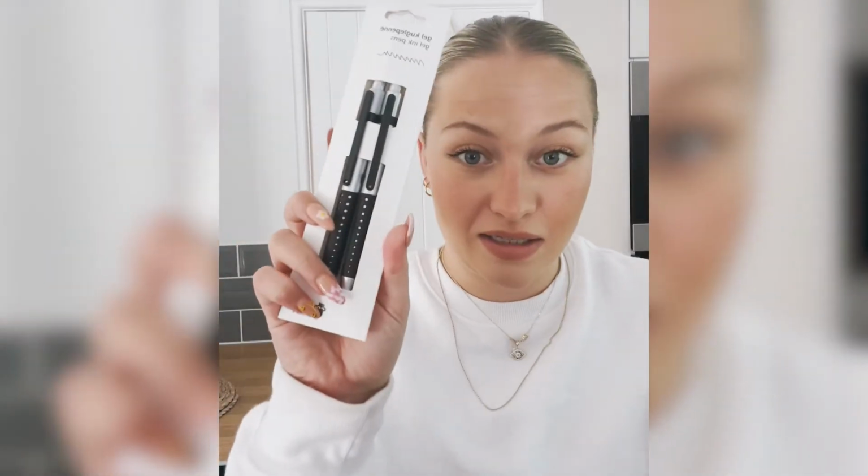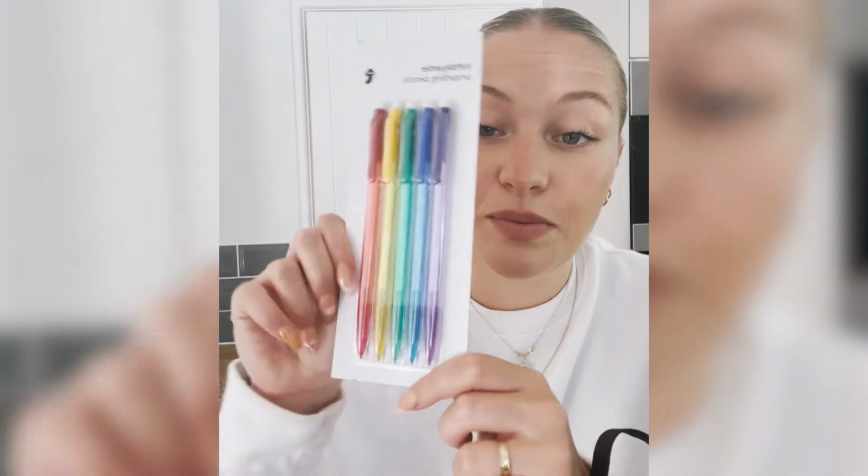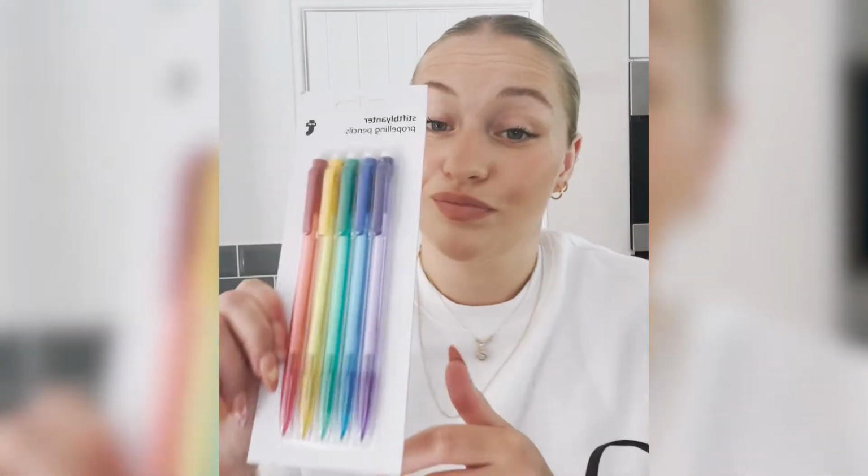Also, gel ink pens, £1 for 2, not bad. I mean, you're probably going to get £1 in Tesco for a big pack, but these look like nice ones. This is 50p for a little pack of pencils, the black propelling ones, so they're reusable. Cheap, great stuff.